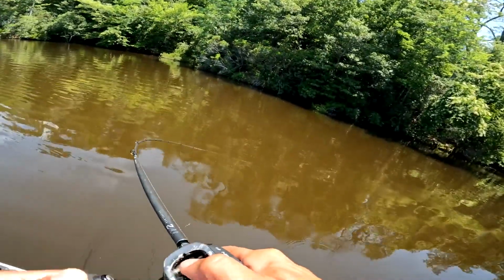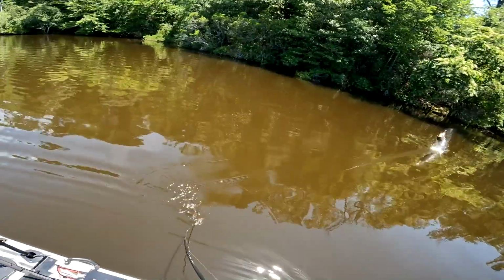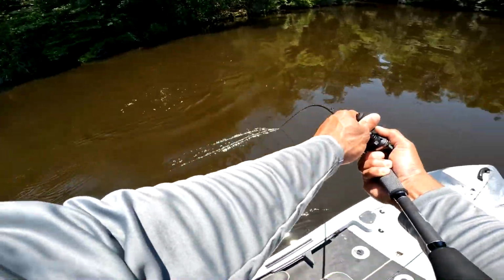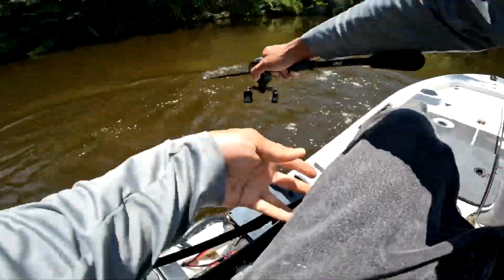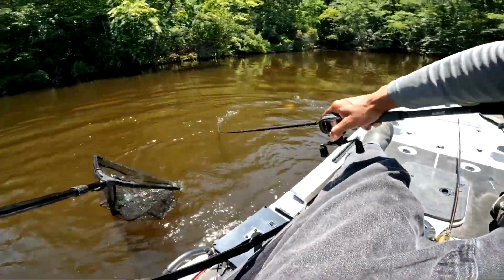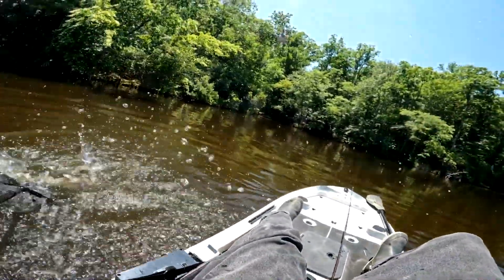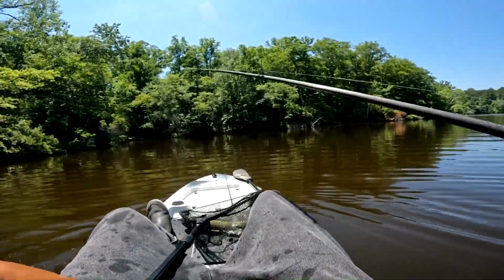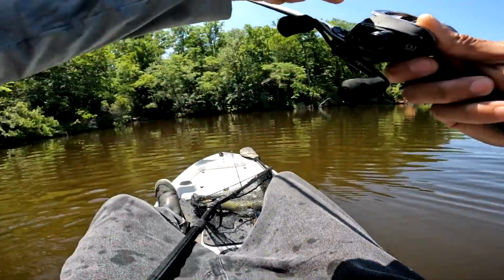There we go, fish on. That's a tank. Yes, it is. That's a tank, brother. That is a freaking tank. Yep. Ugh, in the net. Let's go, dude. He seems like it. Oh, dang. I just backlashed like crazy, too. Bro, this is a big old fish right here.